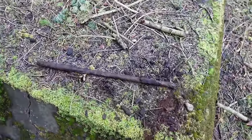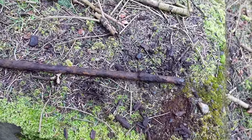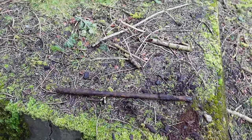What did you find, Eagle Eyes? I found a metal piece. It's a huge sort of rod. But are you happy you found it? Yeah. Did you learn something? Yes, I learned a lot.